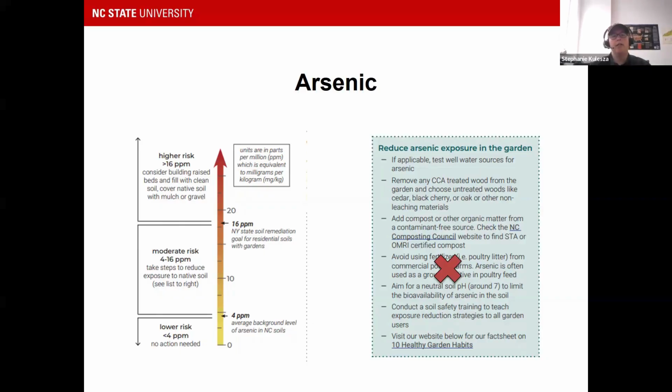Adding compost or increasing your organic matter is almost always a good way to reduce the bioavailability of metals in your soils. By increasing the organic matter, you're increasing what's called the cation exchange capacity. And there are a lot of complexation sites where you can tie up all sorts of things, including metals. So by increasing your organic matter, you can reduce the amount that is available for the plants to take up.